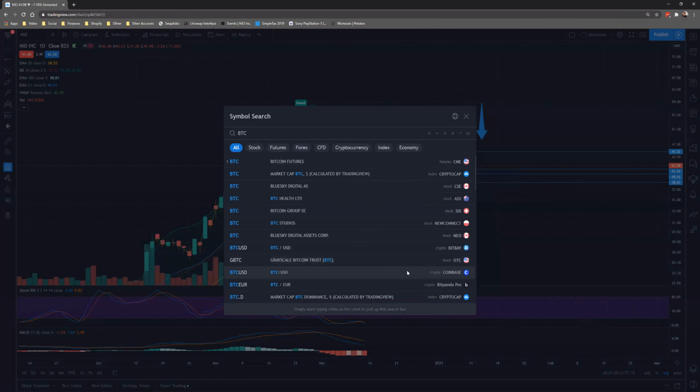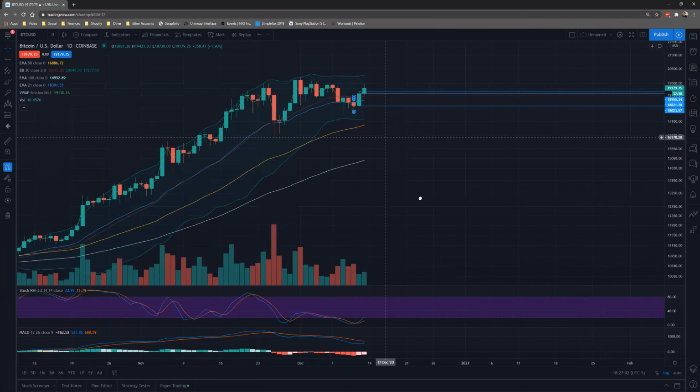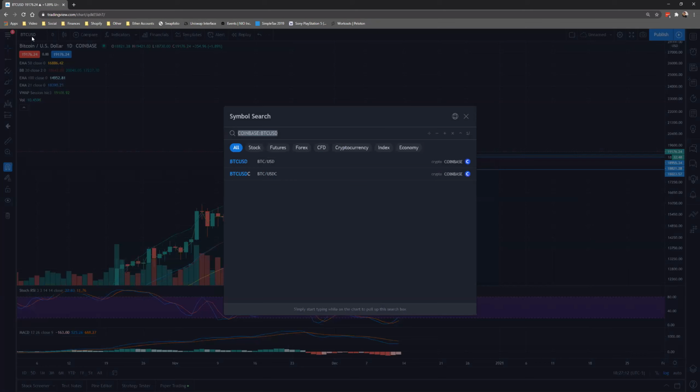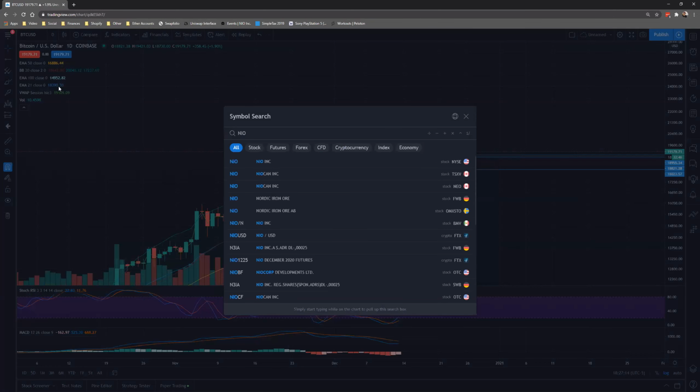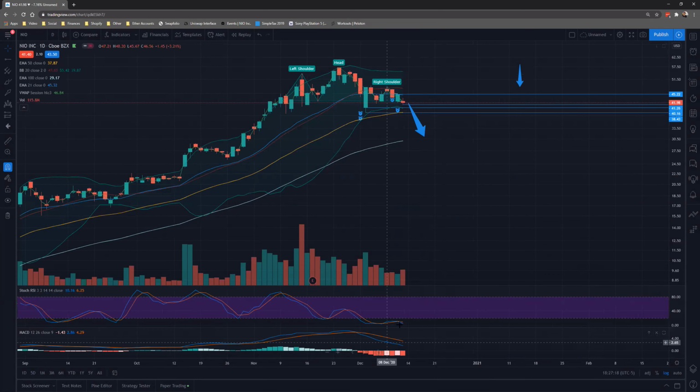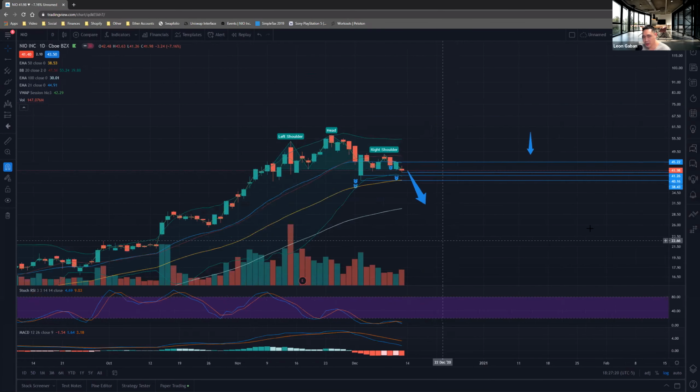Versus if I were to look at Bitcoin, it's a lot healthier. Here you're not seeing a test back, you're now seeing a run up. We're probably going to cross 20K this week. You're seeing higher highs, you're seeing higher lows. But when you see the NIO chart, here you're seeing more downward pressure.